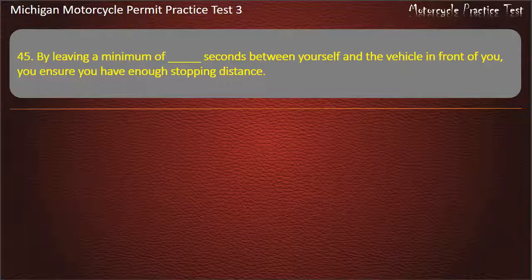Question 45. By leaving a minimum of seconds between yourself and the vehicle in front of you, you ensure you have enough stopping distance. 5, 1, 2, 3. Answer. 2.